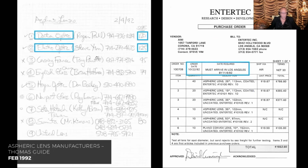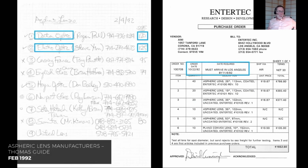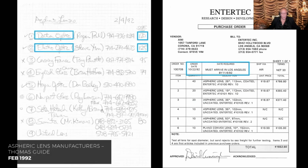So back to Thomas Guide. These were the people that made aspheric lenses, but the problem is none of them could make very large lenses. So only Dr. Optic in Germany and Electro Optic in Hong Kong could make a 120 millimeter asphere. Dr. Optic made the first prototypes, which proved the performance, but they were too expensive for production because of German labor rates. Electro Optics got the order. And interestingly, here is the first purchase order for the prototype lenses arriving 2 weeks before the LDI show. Wow. So there were some definite close calls on this project.